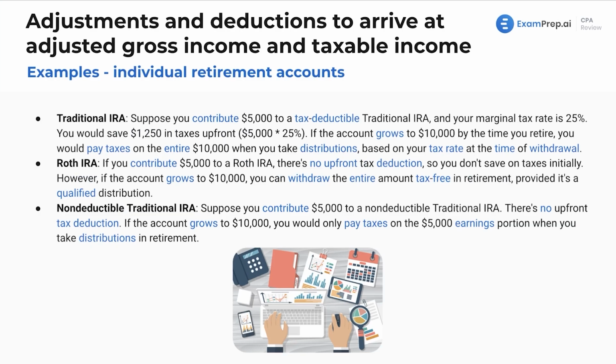We've got some examples here. So first off, for our traditional IRA, suppose you contribute $5,000 to a tax-deductible traditional IRA, and your marginal tax rate is 25%. You'd save $1,250 in taxes up front, which we get by saying $5,000 times 25%. If the account grows to $10,000 by the time you retire, you would pay taxes on the entire $10,000 when you take the distributions, based on your tax rate at the time of withdrawal.